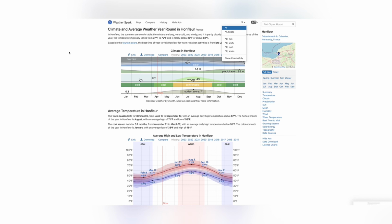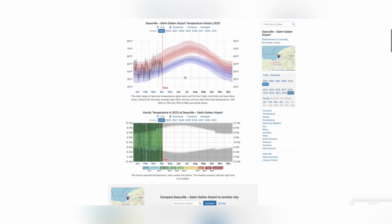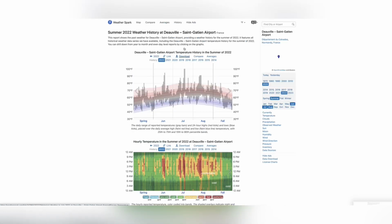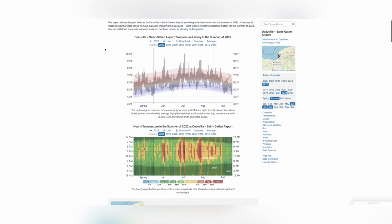I'm going to leave it on Fahrenheit because most of our viewers are in the States. You can scroll down to average temperatures and then change it to the most recent years and see, depending upon what time of the year that you're traveling, what the temperature is going to be like. So I'm going back to 2022, and in July we had some hot weather and a lot of heat waves. You can see that it reached over 100 degrees Fahrenheit in July in Honfleur.